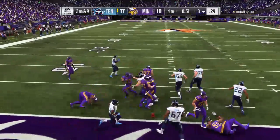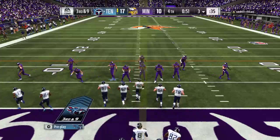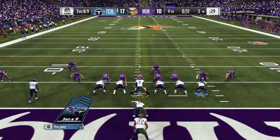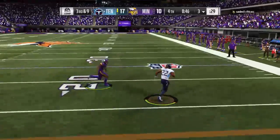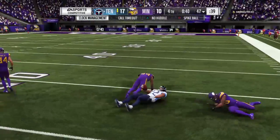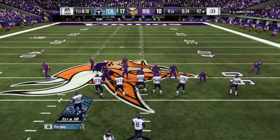Mariota here to throw. And incomplete. Well, partner, so much for the mismatch. How about the guy at the second level, that big linebacker, able to run with the receiver and make a play on the football? On third down, Henry. And all the way up to the 47-yard line. A big gain there, and that should certainly be enough to put this one in the win column.